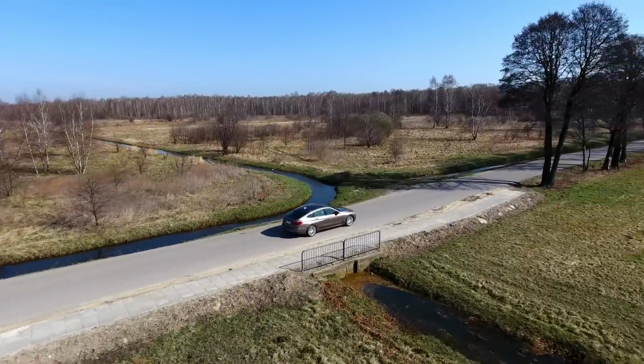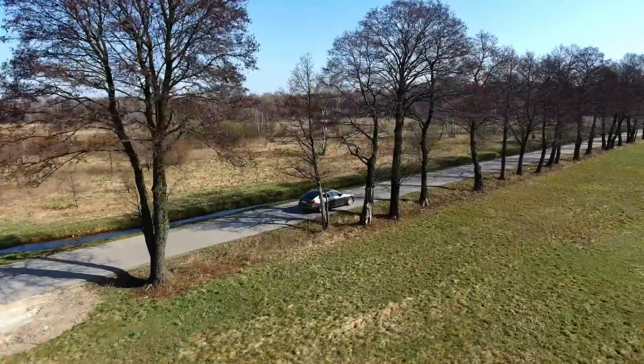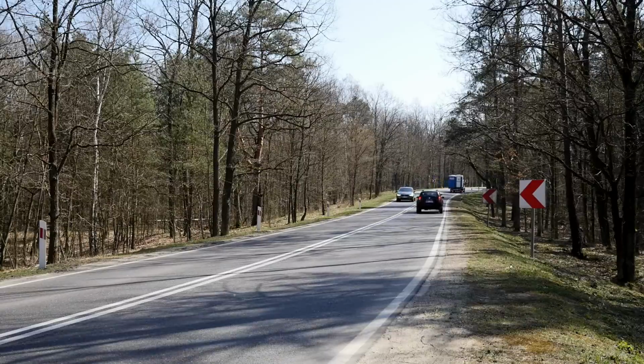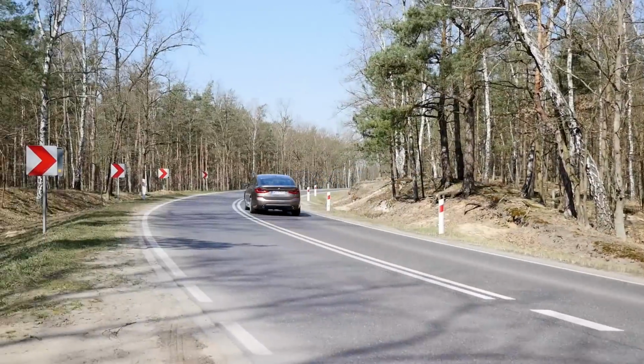BMW 6 GT handles like a limousine. It's high, long and heavy, so there is some body roll when you're on B roads. If you're planning to drive a lot on such roads, consider choosing X-Drive as it improves stability.